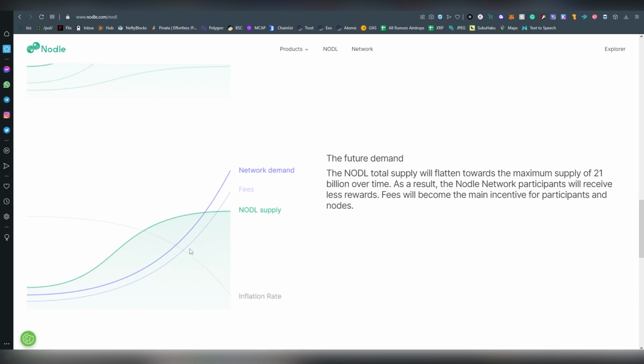But fundamentally here they go into the maximum supply and how the reward curve is going to be shrinking down as more time goes on. So you might be getting a fair amount of rewards now, but what you're going to be getting in future might be a fraction of that.